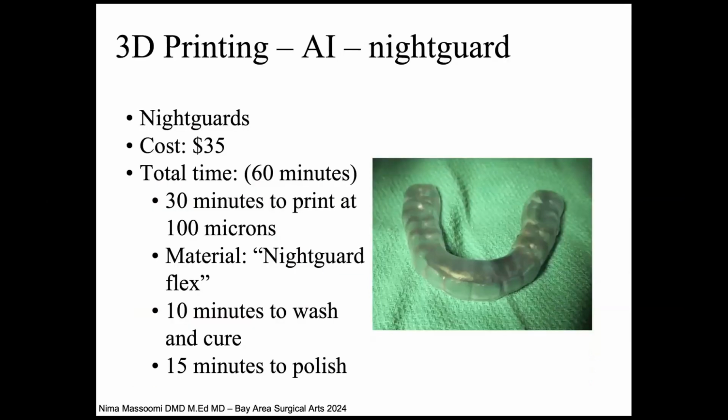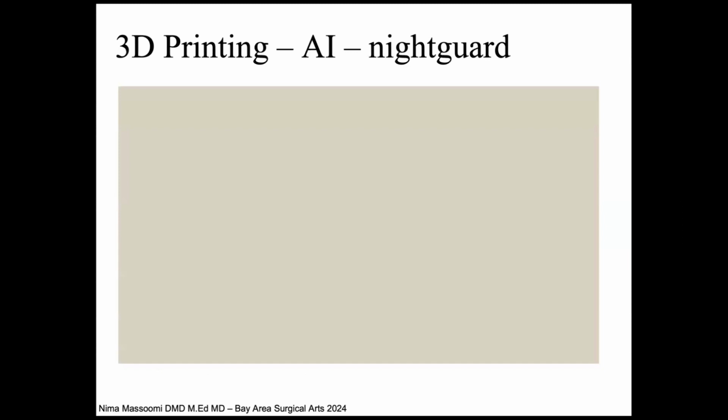Now, AI is coming into this too, right? Because remember, I talked about the design of the crown. We still have to spit that back out to a lab and have somebody manually do it. But now a lot of things are actually AI generated. So this is an AI generated night guard that I made for myself, right? Cost was $35, took us an hour to do this, okay? And we printed this at 100 microns, right? And then this is a video of how we actually do that. So AI is going to come into temporary crowns, hybrid prosthesis. I can't imagine what the next 10, 15 years is going to do.